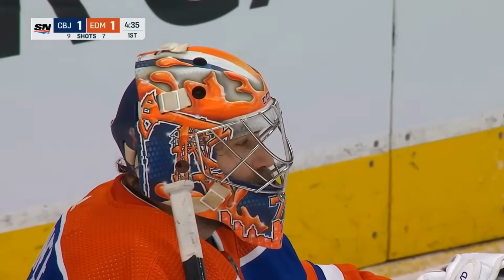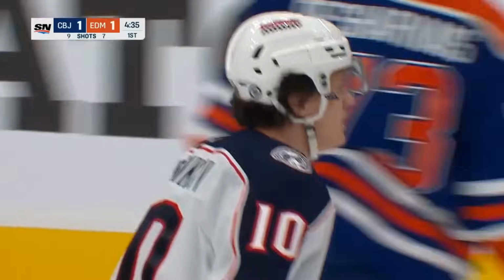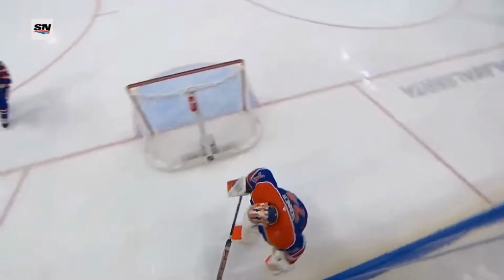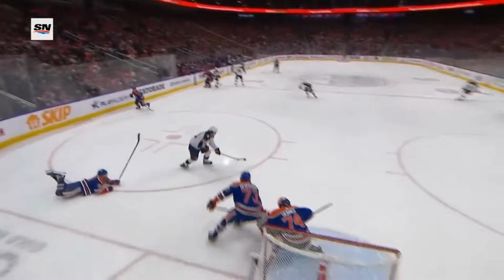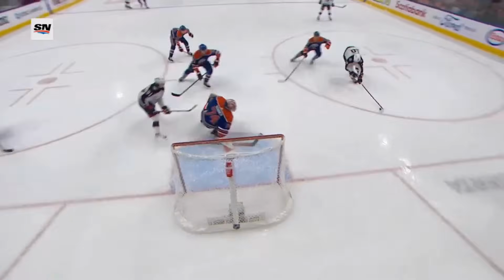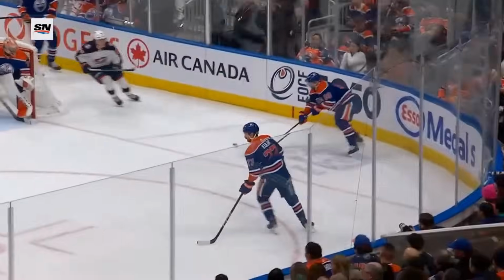And it's 1-1, and that time Skinner could not bail out the turnover. He had to stay strong by Johnson to put this across and have the patience to find Voronkov afterwards. Here's the little turnover in the zone. Full possession, the forecheck of Columbus. That little bobble right there leads to this little drop pass by Voronkov, and then Skinner has to come out, be aggressive on Johnson. He's point blank.